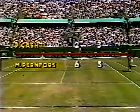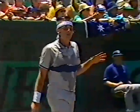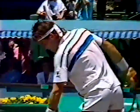Serve in this second set, but looking a much better player, and the trend of this match appears to be gradually changing in favour of the Australian. Well, Pernfors had set point there, and he's let it slip. That's got to play on his mind. Cash will be hoping so. Very easy forehand too on that set point, Gary.